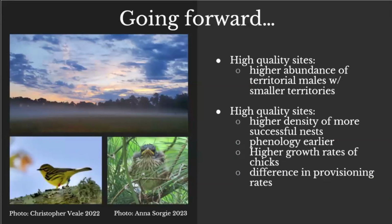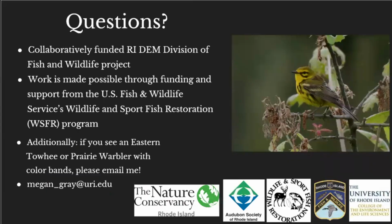And so going forward, I'm finishing up my analysis. I'm going to be writing my thesis, and I'm hoping that I'll be able to make some conclusions on some of my predictions that I told you guys about. Some things seem like they're aligned with my predictions, but some things I'm still collecting more data for.